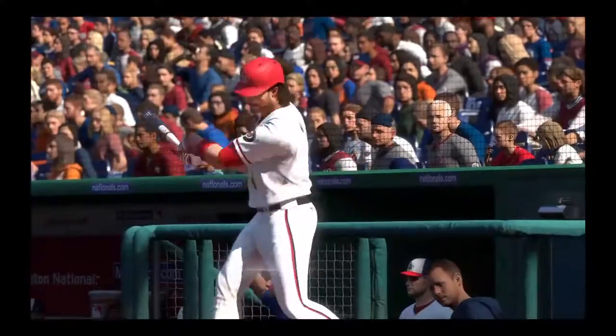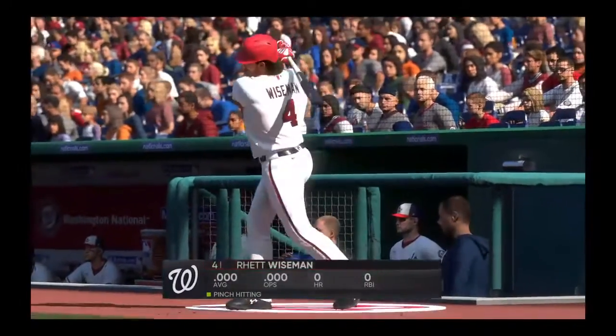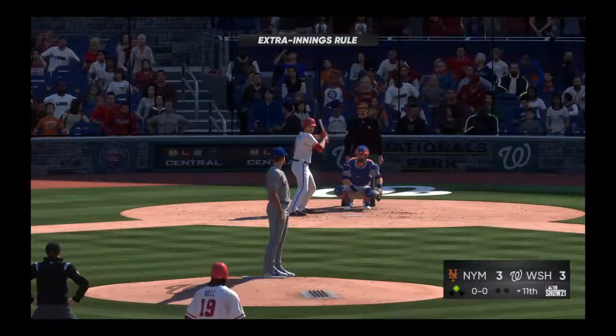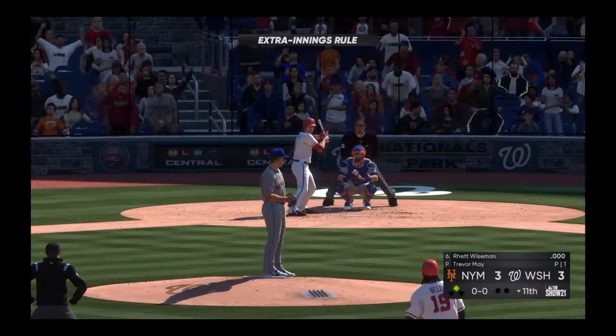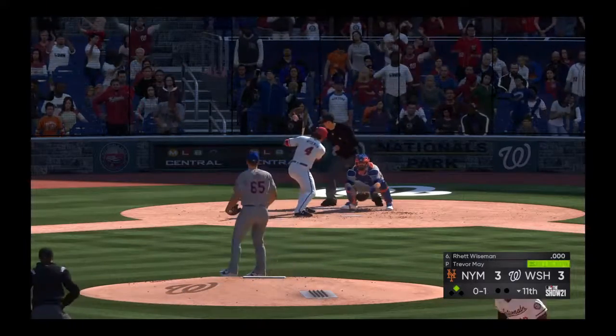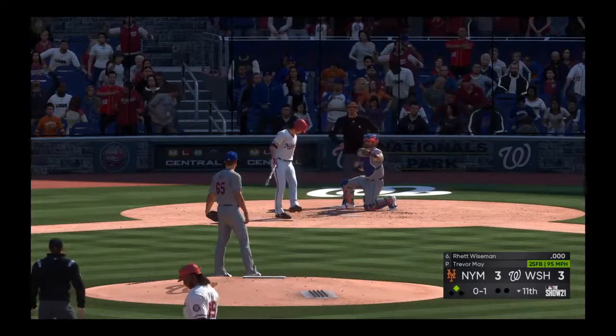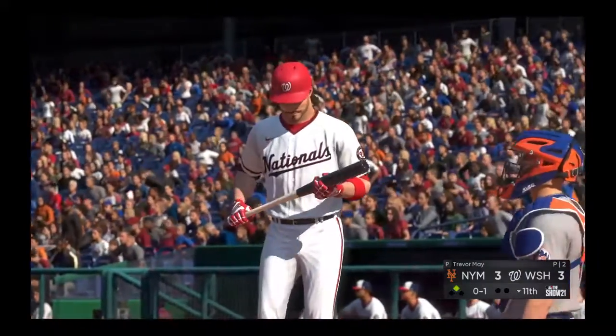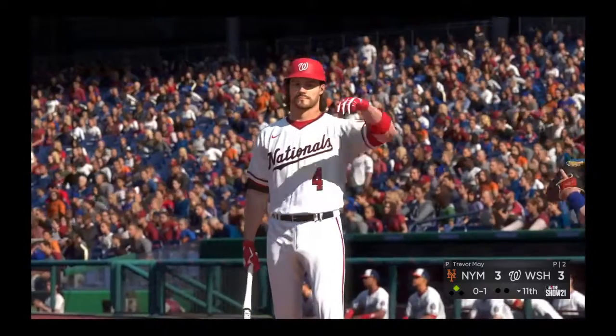Rhett Wiseman is up off the bench here to start the home half of the 11th as he'll try to get on base as the possible winning run. Here's the first pitch. Fastball taken, but that gets the zone for a strike. And he's got a chance to bring in the winning run. The question is whether they'll even pitch to him.